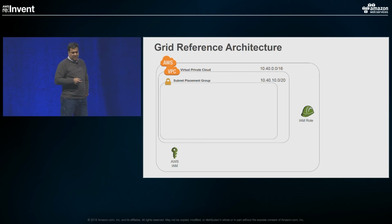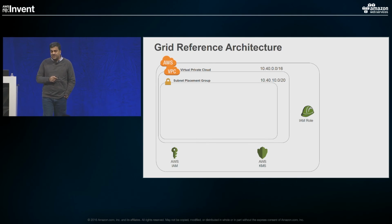Again, I'll skip some of this because it's pretty standard. We use IAM for security in the CloudFormation or the automation that I built. Basically, we are building all the rules and roles that are required for auto-scaling within the grid itself. So it's a fully automated environment. We define the roles. The roles are assigned to the EC2 instances. And the EC2 instances can then scale out or scale back in without any human intervention. KMS is used for encryption.